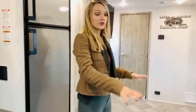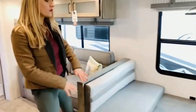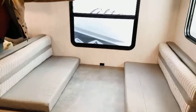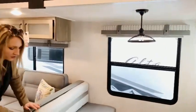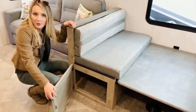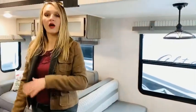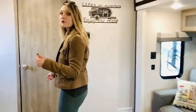On the other side, you have the booth-shaped dinette. So this also fills in for additional sleeping. I love how Puma finishes off their accents, so this is a really great little chandelier. I love it. You have storage below to store any canned goods, board games, whatever tickles your fancy. And in this unit, you have the bedroom in the front, and you have a full-length washroom in the rear.